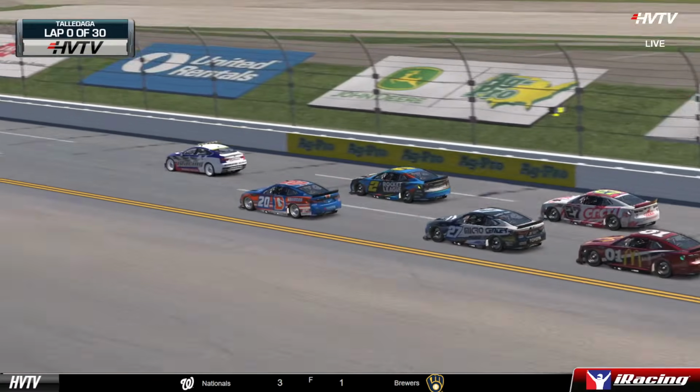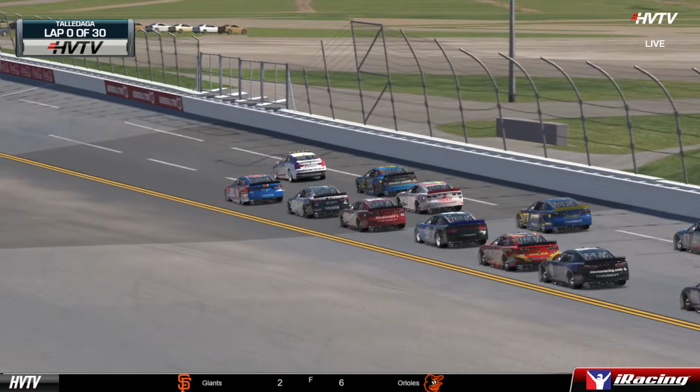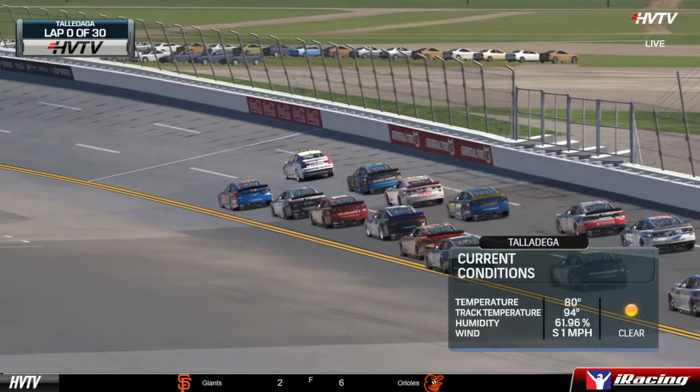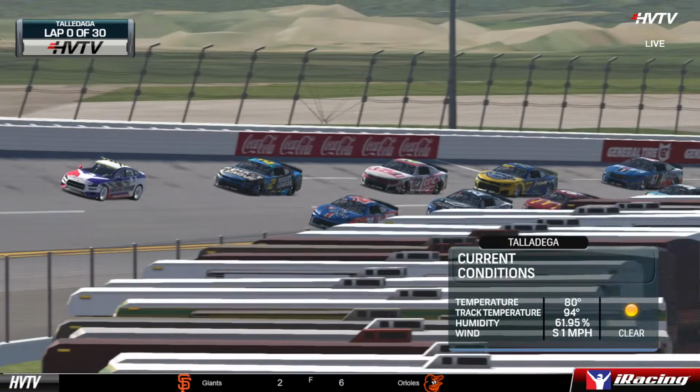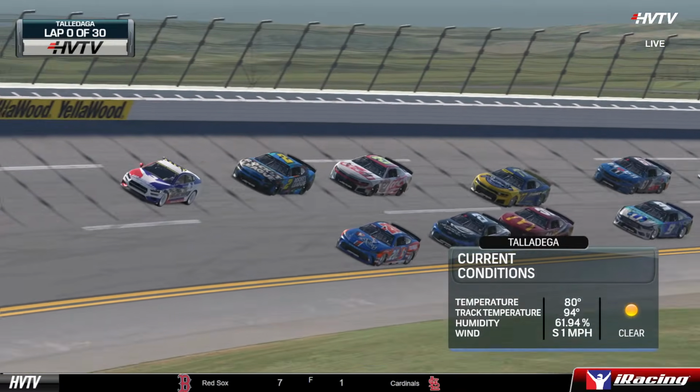But 30 laps here from Talladega. Once again, we'll take a look at your race weather coming into this race. 80-degree air temp, 90 to 4 degrees on the track temp.